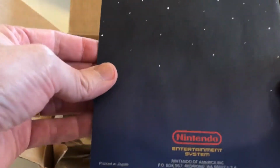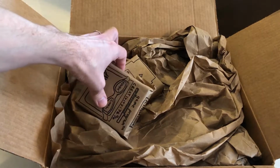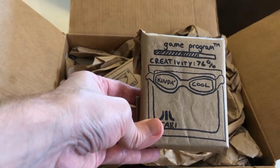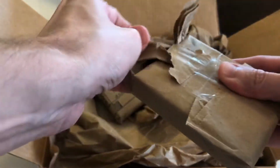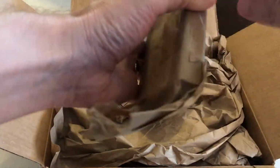So you can see the really nice looking Zapper manual here. This is kind of spoiling what's probably going to be later to come here, but really great looking, quality looking manual. And look at this creativity, kind of cool creativity. Mark really goes all out when he does a trade with you, or when you get a box, it usually has a doodle on it of some sort. It's really cool stuff.